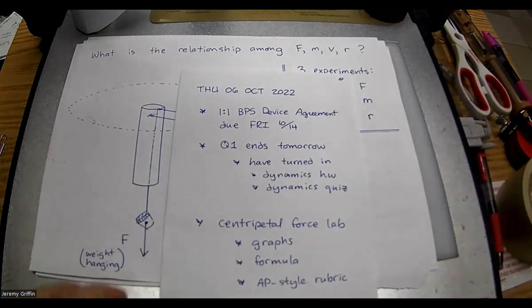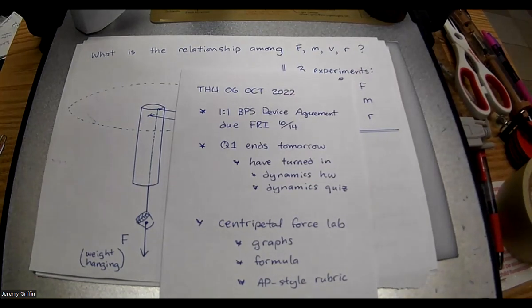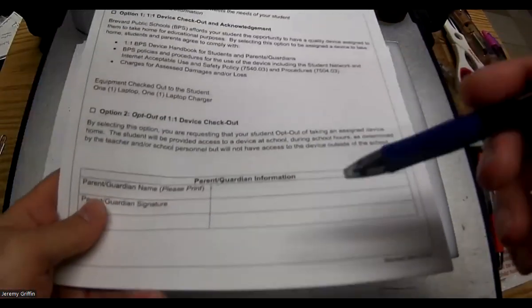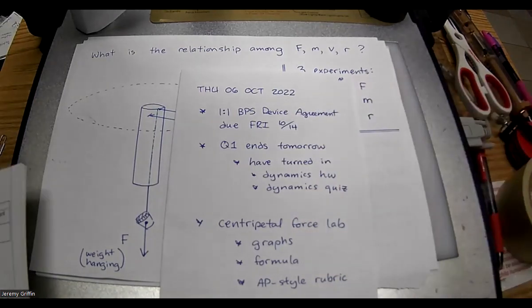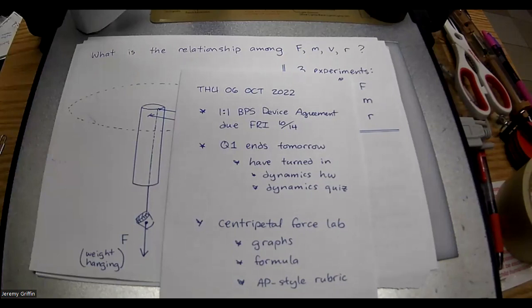Oh, you guys do have that one-to-one agreement. You got that one-to-one agreement on your desk? Right, so I put those on your desk before you guys walked in. Okay, looks like this right here. Right, so the school wants these back, the sooner the better. If you get these signed by your parents tonight, bring them back tomorrow. That's actually the best thing you could do. But the deadline they have is by next Friday. So if you forget by tonight, tomorrow, then just bring it by next week.